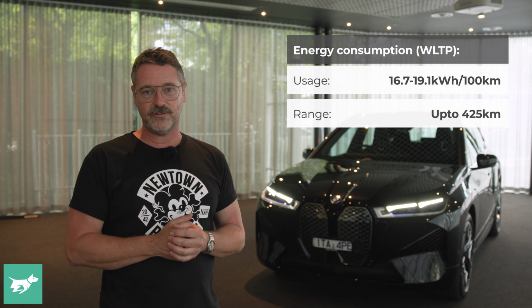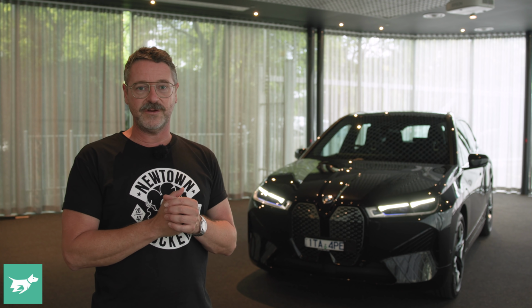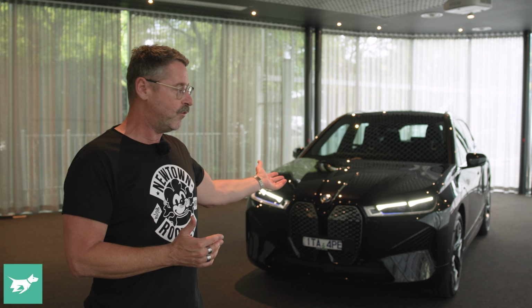In terms of their range, the xDrive 40 has a WLTP range of up to 425 kilometres. The xDrive 50 has a WLTP range of 630 kilometres, or up to 630 as BMW says. The 40 can take up to 150 kilowatts of charging, the 50 200 kilowatts, and going from 10 to 80% charge, this xDrive 40 takes 31 minutes, and the larger battery xDrive 50 takes 35 minutes. As part of their standard equipment, all three iX variants also include 5 years' worth of free charging through the ChargeFox network.